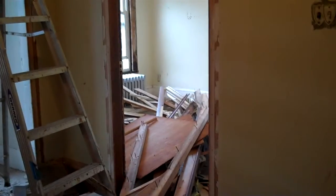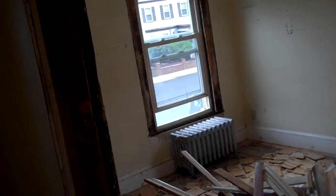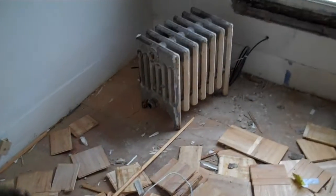Good amount of gutting that was done up here already. Wow, these guys are moving. This is bedroom number one. Walk-in closet here. The bathroom.